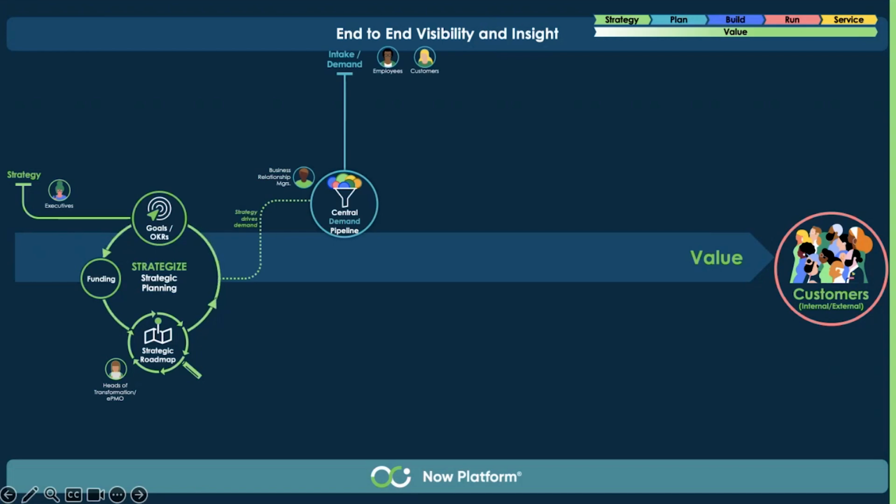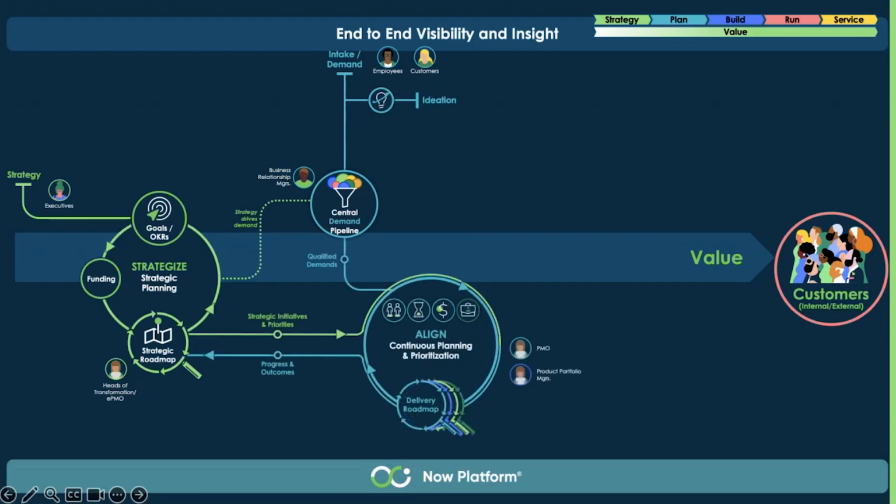all the while taking on all of the new requests or demands, so to say, into a central repository, a single front door, or even new ideas that come in through that single front door, to look at those and align that AI strategy, or any strategy for that matter, to continuous planning and change and prioritization.